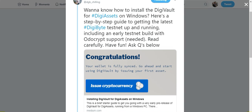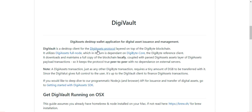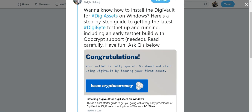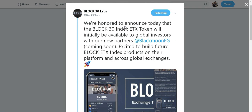So getting to the next bit of news, talking in terms of DigiAssets, first let me point out for those of you that are unaware that every DigiAsset transaction, just like any other DigiByte transaction, requires a tiny amount of DigiByte to be transferred with it, paying the transaction fee. So the more uses of DigiAssets means the more transaction fees are being paid, which in turn increases the demand for DigiByte to pay those transaction fees. And before DigiAssets is even launched, Block30 Labs is going to be the first DigiAsset with their Blocks currency.